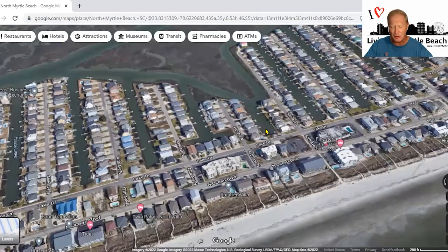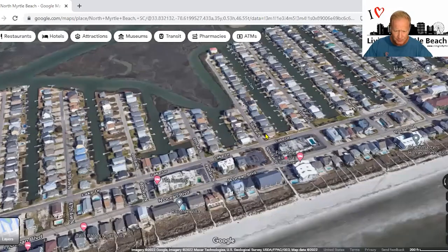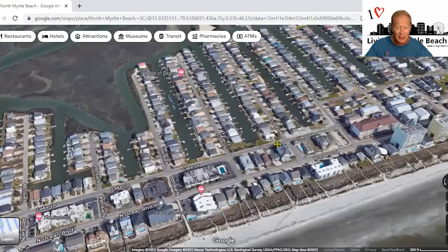So that's something to consider. Typically it's just the streets along Ocean Boulevard and Lake Drive that will tend to flood, so navigating around that can be a challenge.